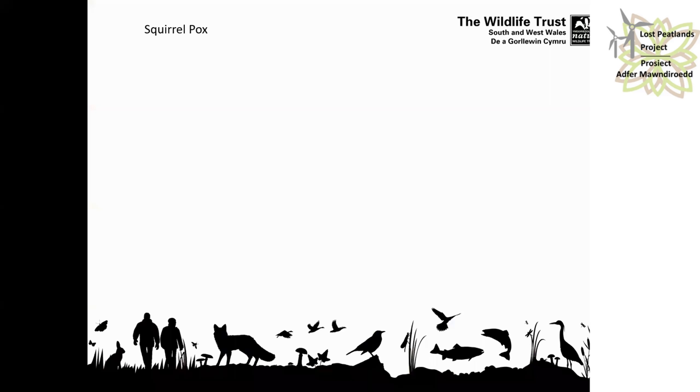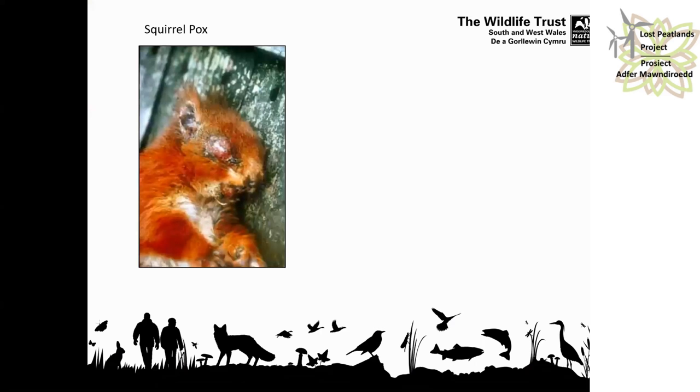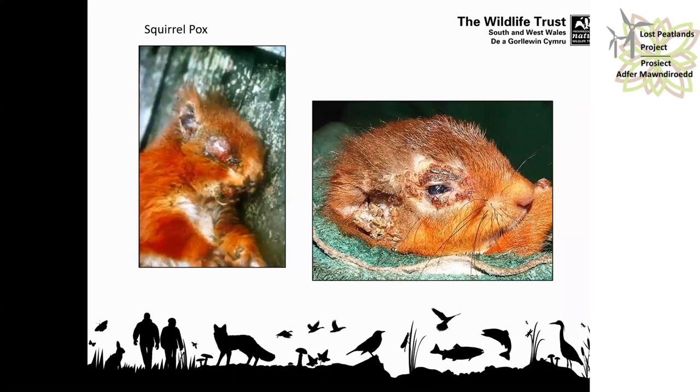So this next slide is a little bit graphic. If you don't want to see something gory, then I would just look away from your screen. I won't stay on it too long, and I'll say when it's safe to look back. But these images are the effect of squirrel pox on red squirrels. It's often said to be quite similar to myxomatosis in rabbits, with these skin lesions around the eyes and the nose and all of the orifices, and it doesn't do well for them.